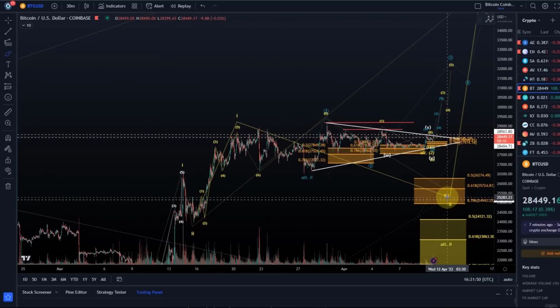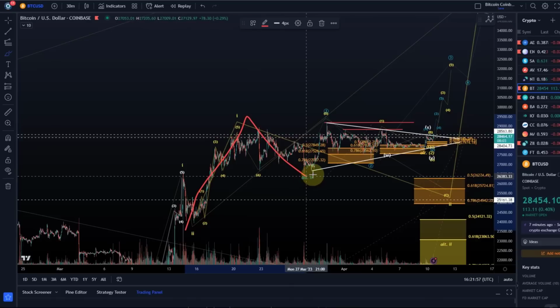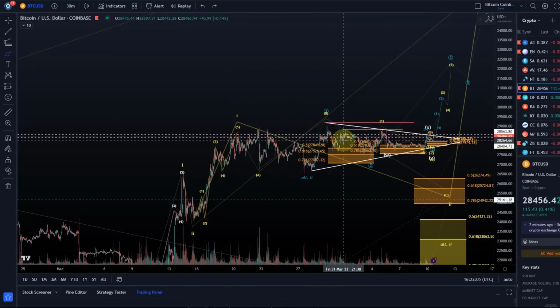Yeah, it would just be a pullback in an uptrend. So basically an opportunity, because we can count this as a wave 1 and then an A wave down, a B wave triangle, which might be finished now, and then a C wave down. There are different possibilities how this can be counted.